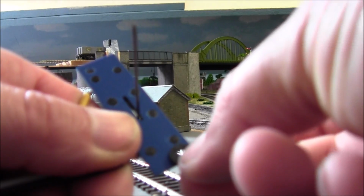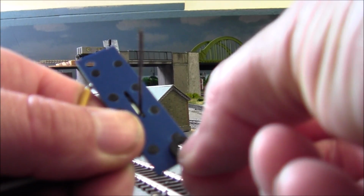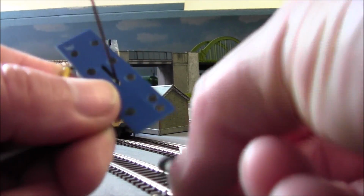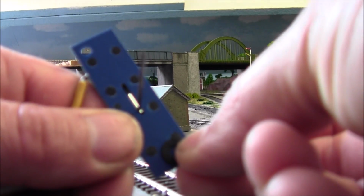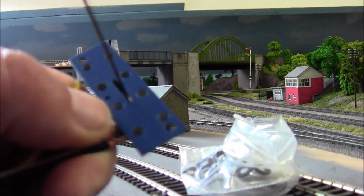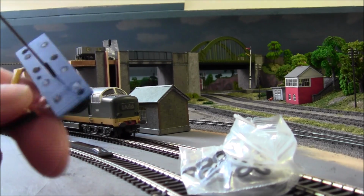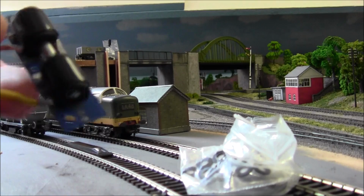Yeah, because as you can see, you put the washer on and it just about catches the bit of plastic coming through. So what I do is just trim a little bit off the corner and then just super glue these on, and that keeps the switches off the baseboard, and it works, but that's the only issues I have with these. It's a shame the quality of the new ones is not as good as this one.